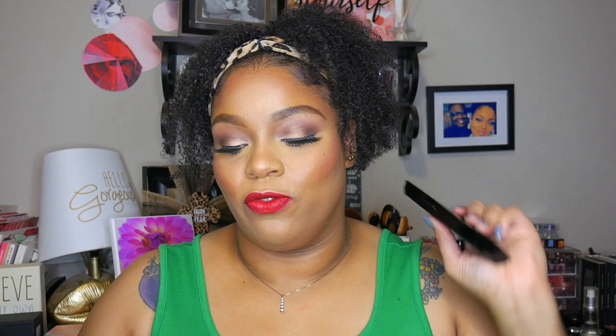Both of these palettes are very, very nice. I obviously like this one a lot more because I feel like the colors are definitely more everyday wearable and more neutral in tone. For me, I feel like I could do a whole look with this. So I love this for that. This one, I could probably do a whole look out of, but I just would prefer this one. So there are those 2 products.